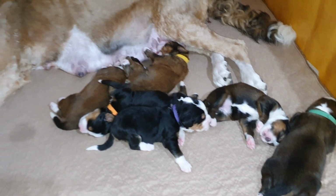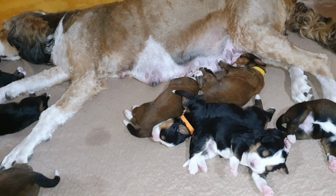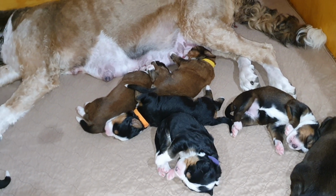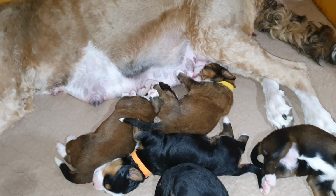So technically, well, the puppies are all spread out right now, and that's because they are happy. Piled up puppies are cold puppies, so puppies that are spread out indicates that it's been warm enough in here and they're happy from just having eaten. A couple of them still hanging on, although they have fallen asleep.